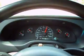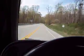Anyway, we're up to 60 miles an hour. It's going straight down the road. No check engine light or anything on. I just put the cruise control on. It's working fine.